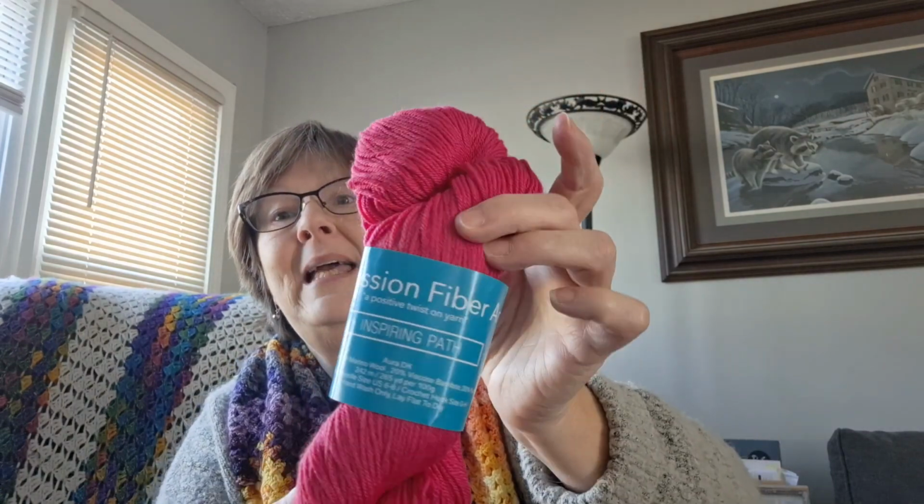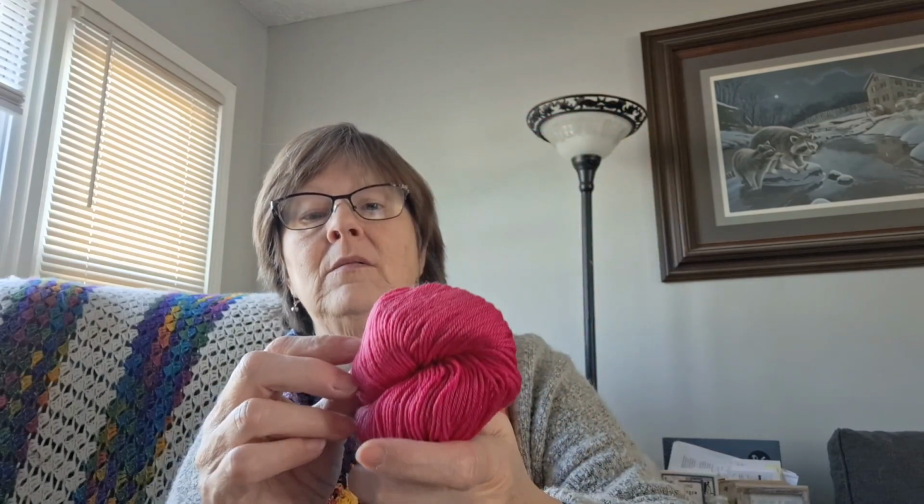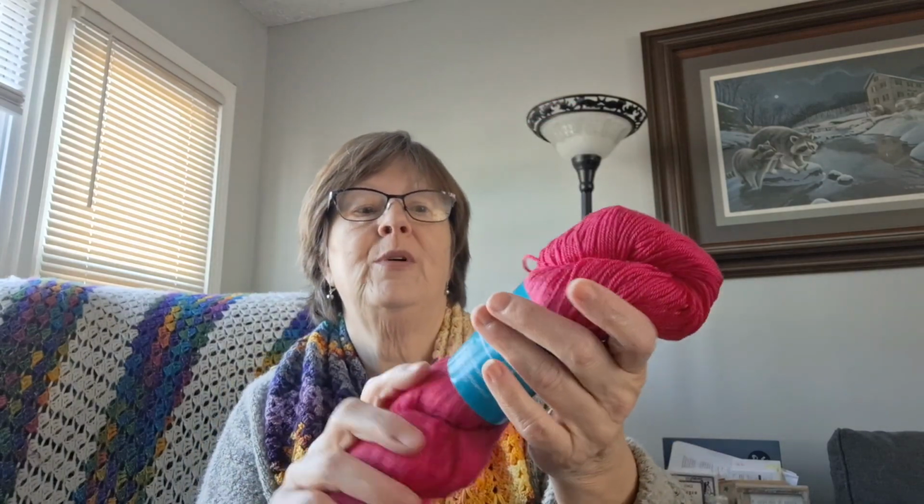So a hot pink. Very nice DK. I should have gotten 2 of these. Because what do you do with one? I have DKs though. All right, there's my stitch marker. I love her stitch markers.